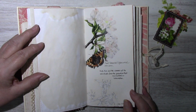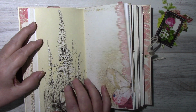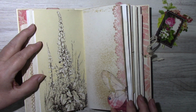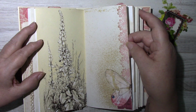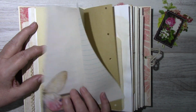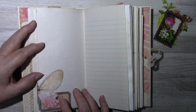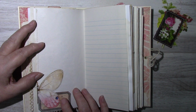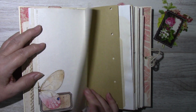Another botanical page is gorgeous. The apple blossoms. That foxglove again. Here I played with some Tim Holtz spray. And here I just punched some paper, some fussy cutting of a butterfly that I wrapped around the page, and a label. The label is from Musings by Nikki. Or the botanical definitions are from Musings by Nikki.